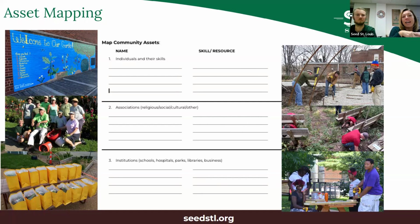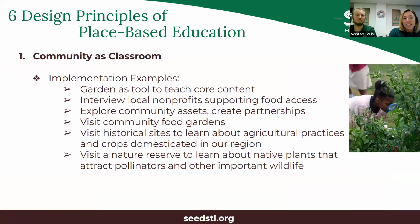a good place to start would be mapping out what assets exist in the community. So thinking about who are some people in the community that have skills that could help us with our research, with our solution design, thinking about what businesses exist, what groups, associations, cultures, hospitals, parks, libraries, all these things. This can be a great activity for students to do to set up their place-based learning when they're starting to collect data and look for a solution to whatever the problem is that they've identified.